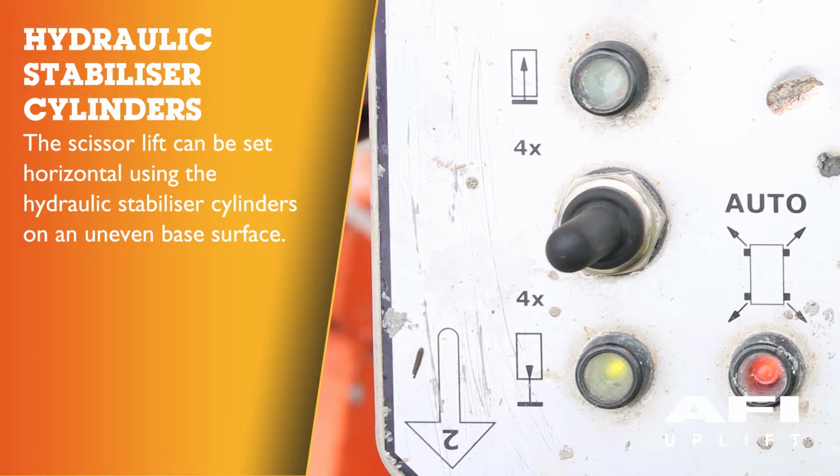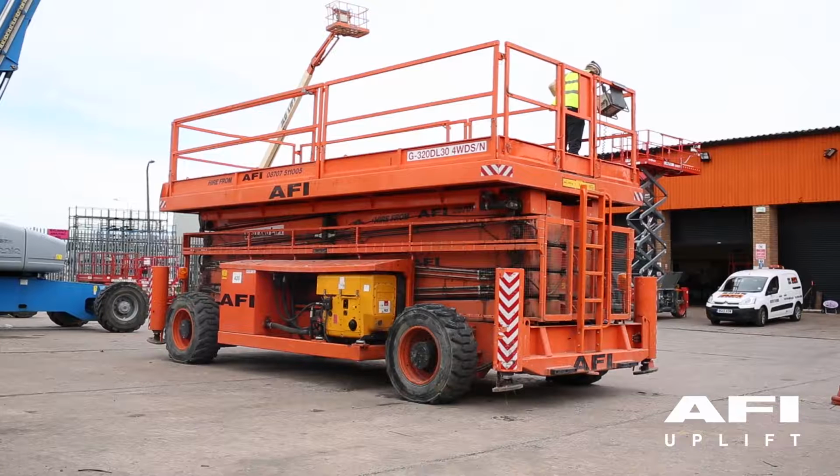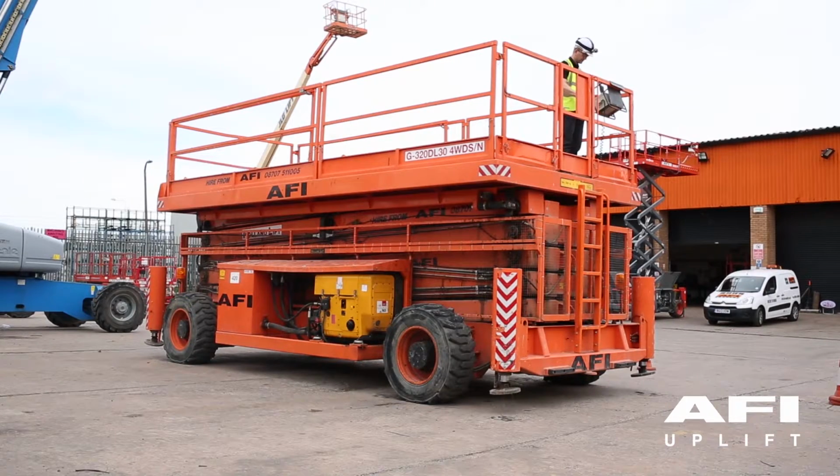Hydraulic stabilizer cylinders. The scissor lift can be set horizontally using the hydraulic stabilizer cylinders on an uneven base surface. The hydraulic stabilizer cylinders can only be operated if the platform height is less than 6 meters. If the hydraulic stabilizer cylinders are not fully withdrawn, driving is not possible.